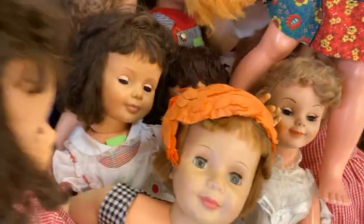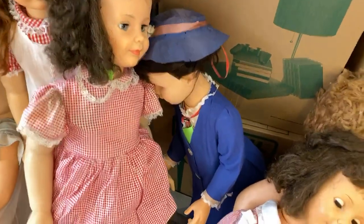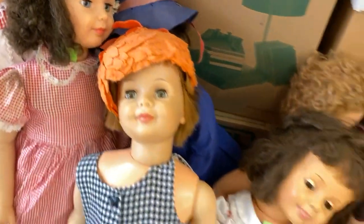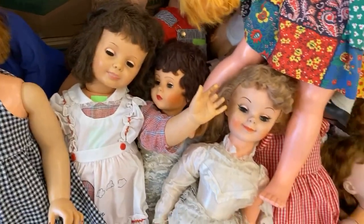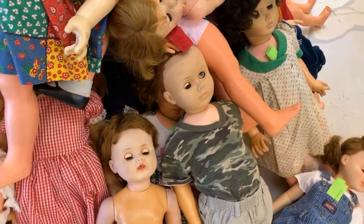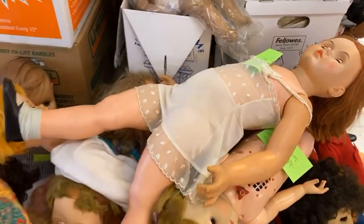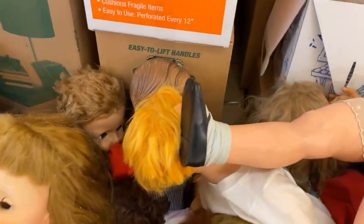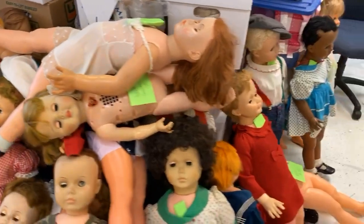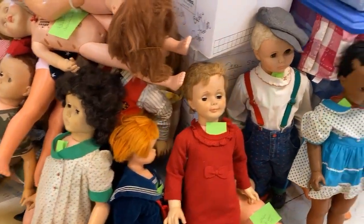But I hope you guys just enjoy this little peek into what we got going on here and the different things we're working on. So many different companies and variations of these dolls. So we're definitely learning a lot. And they are taking up a lot of space in our shop. So it'll be a fun project to do and to get them rolling and down into your guys' house.